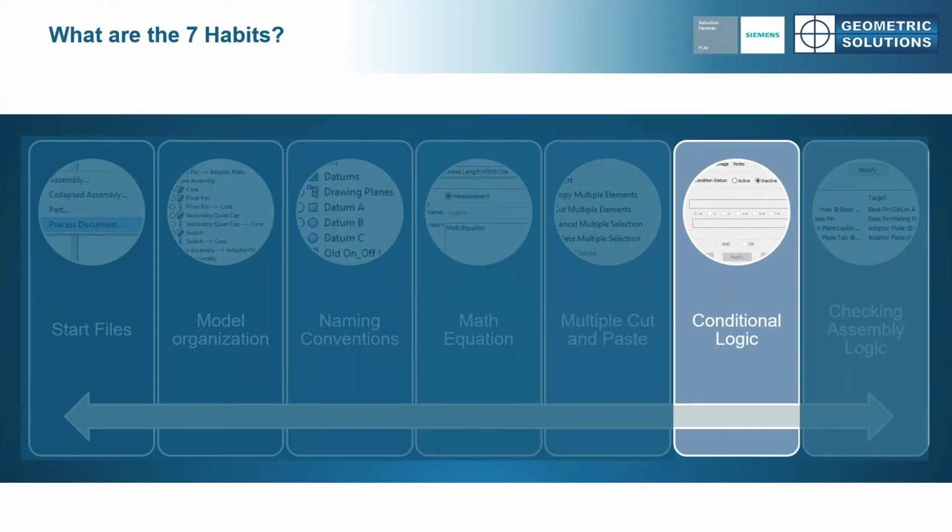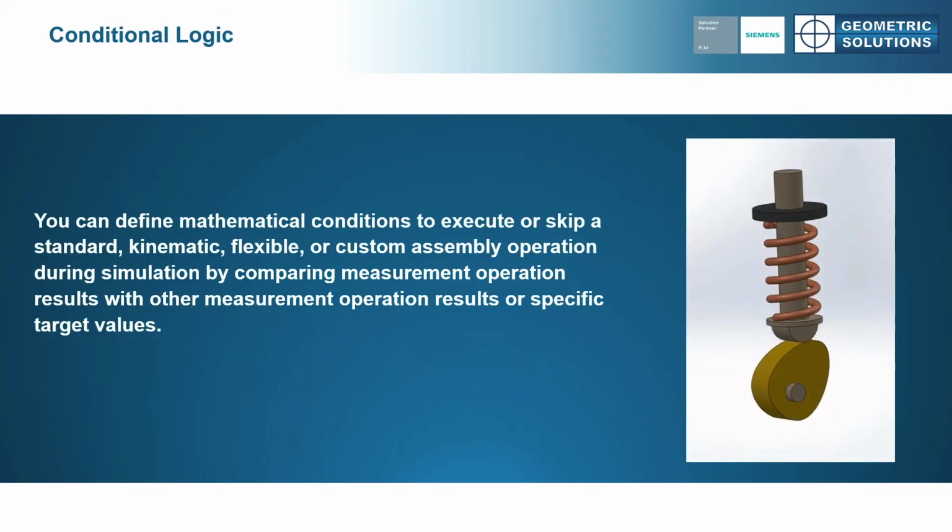Conditional logic allows us to create conditions to execute or skip any type of assembly routine, whether it's a standard, a kinematic, or whatever. But if you notice, like this cam following here, that cam is made up of a bunch of different VSA features. They're different radiuses on different center lines, and I want that cam to follow that. So to do that, I have to use conditional logic. As that cam moves around, it's going to touch different features, and I want that plunger to go up and down based on the feature it's touching, and not just one feature all the time. So let's show you how that works.